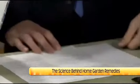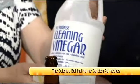Here we've got some cleaning vinegar. Yes, this is just white vinegar that we have here, so another item from our cupboard. And the question is, will it kill weeds? You see a lot of websites out there saying it's organic weed control. You can take distilled white vinegar or apple cider vinegar, and then you spray your weed seedlings.